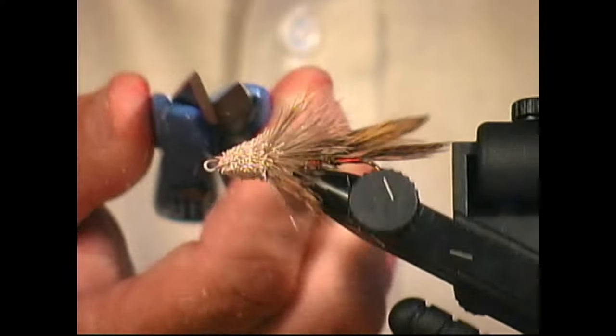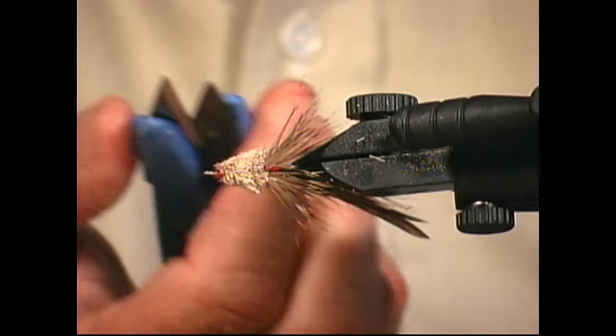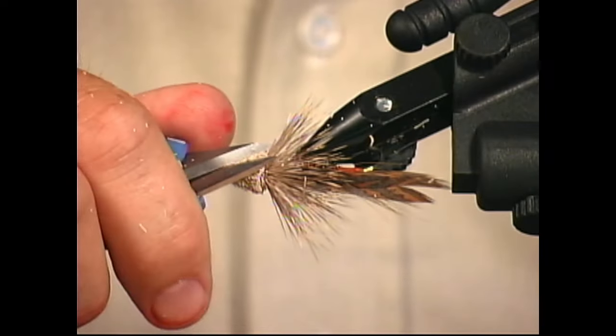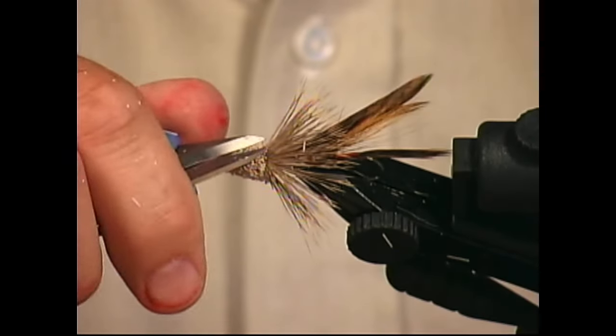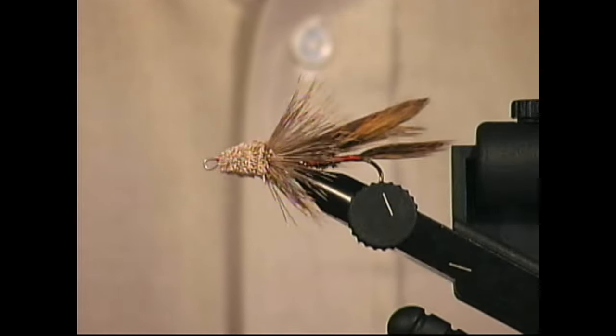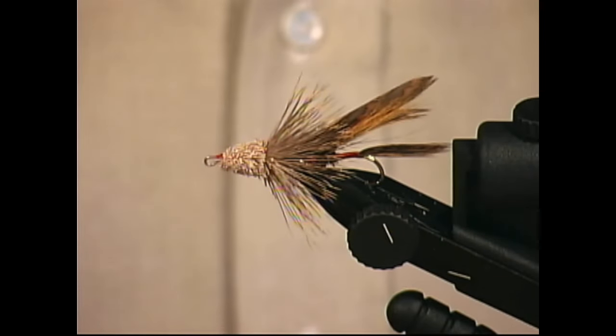Anyway, just to speed the process up here, you should already have the idea. And there we've got it. I got a wild hair right there. I'll just turn it around, make sure we've got them all. Make sure that ridge doesn't look too bad. And there's a spruce fly muddler. It's ready to go fishing.